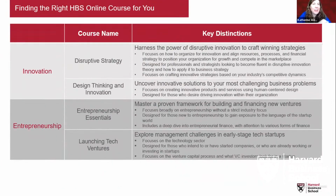Turning to the entrepreneurship offerings, as Stephanie laid out for us beautifully, Entrepreneurship Essentials, again, kind of your classic foundational course in entrepreneurship. An HBS MBA course, as a matter of fact, that's been taught for many years with that PCOD framework, giving you sort of that introduction to the material.